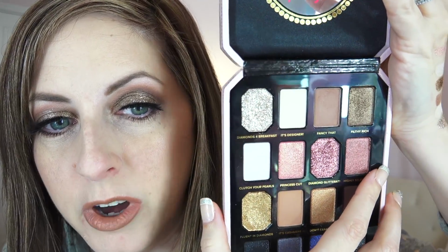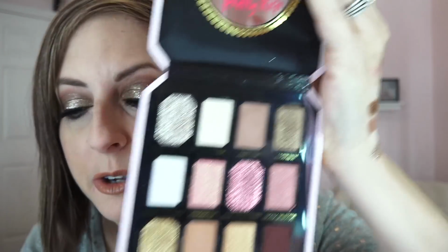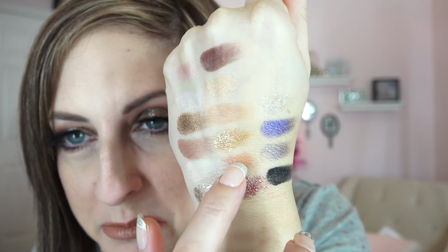Let me show you how deep that is in the palette. It's this one. I wanted to do that on my lid with this on top. How pretty would that be? But look at it on the swatch. It's this sheer orange mess.